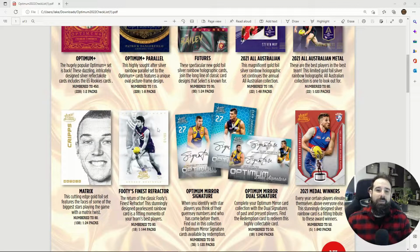All right, guys, coming up next, we have got something that I think the community has been begging for a long time. Footy's Finest are back. Look, these are making their return from 2017 Certified, but unlike 2017 Certified, which was a 9-card set, now everyone gets to go. This is an 18-card set with 1 player per team. Each one of these is numbered to 80 and can be found 1 in every 144 packs, which is 1 in every 6 boxes or 2 per case.